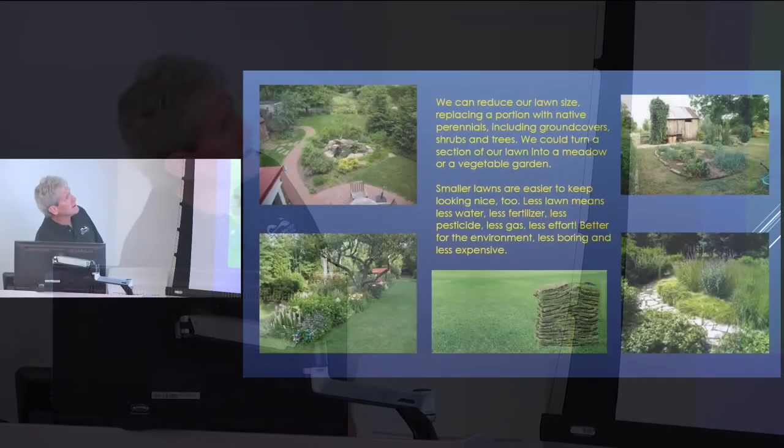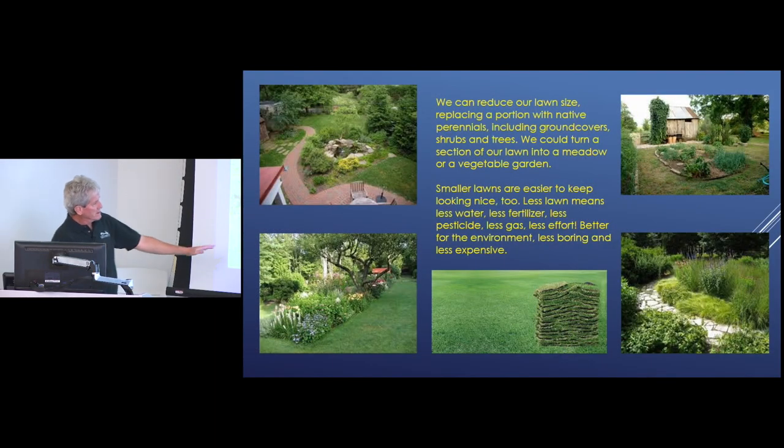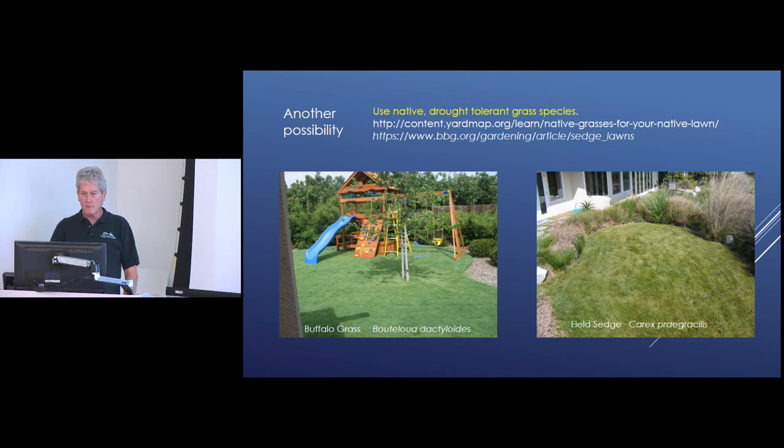I mean, look at some of these pictures I gleaned off the internet. There are all kinds of ways to have a little bit of lawn and have beautiful flower beds and meandering stone paths and just create a little secret garden. There you go. And think of the time you'll save not having to mow grass. You'd be pulling weeds instead.